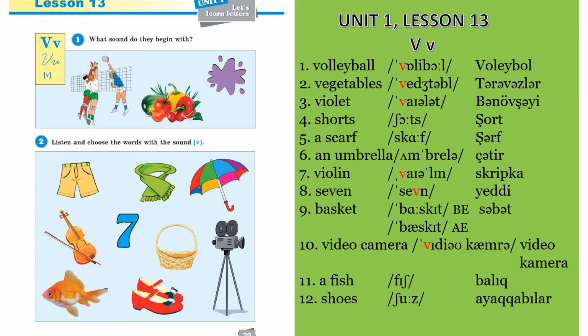So, perhaps you have chosen the words with the sound V. Yəqin ki, V sesi olan sözləri seçmişsiniz. These are violin, seven, video camera, and nothing else. That's all. Yalnız bu sözlərdə V sesi var. Let's look at the words, vocabulary. Gəlin lüğətə baxaq. Volleyball. V. It has V.